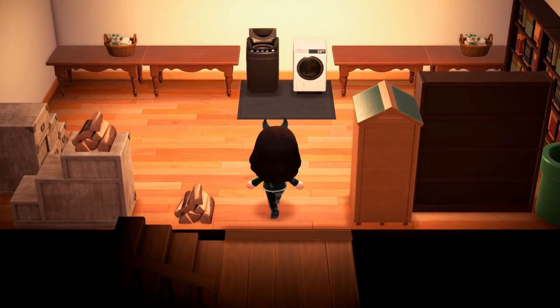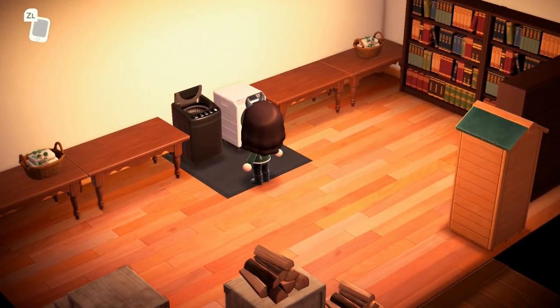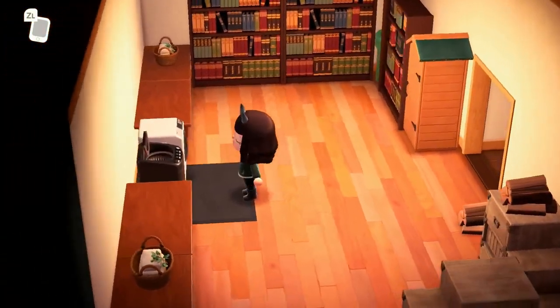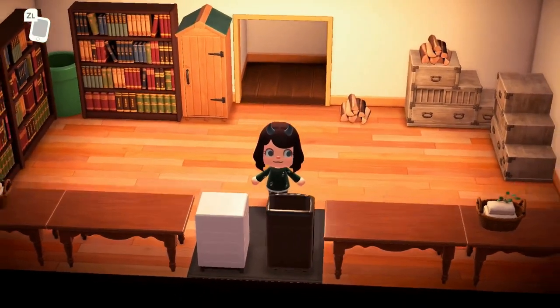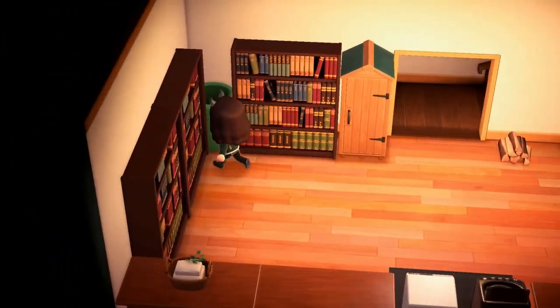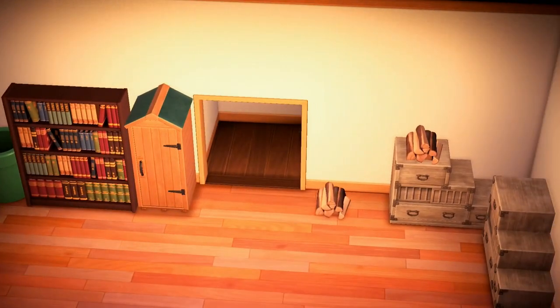Okay, we've reached the downstairs. It looks fine. I don't know what's going on, but it looks fine. It looks like everything is fine here. There is a Mario pipe. Can we jump in it? No, we cannot. Okay, it is blocked off, so everything looks okay here.